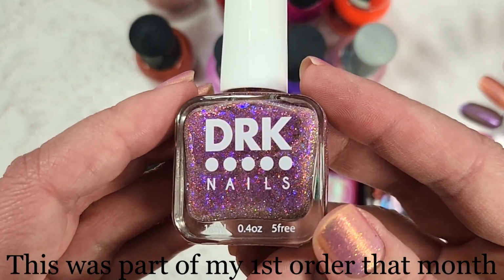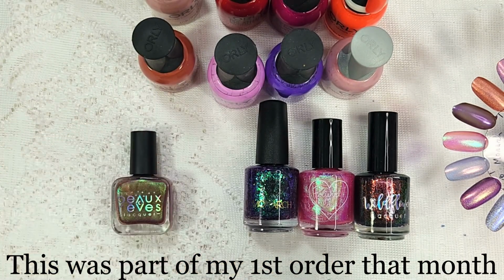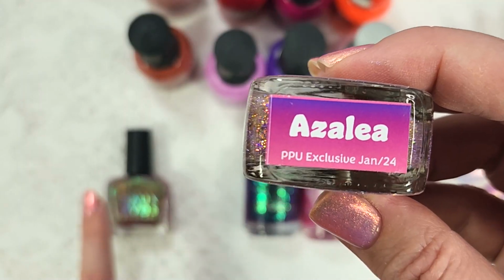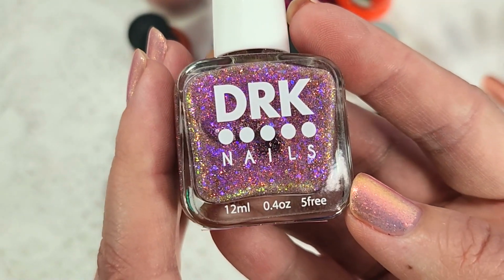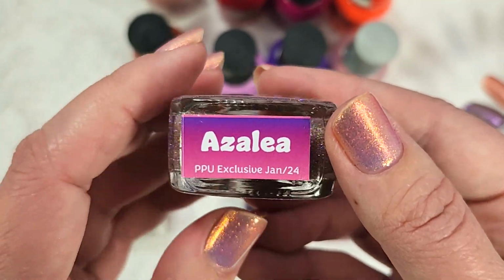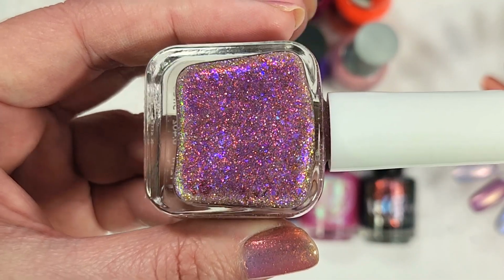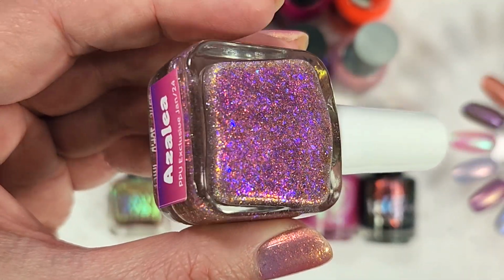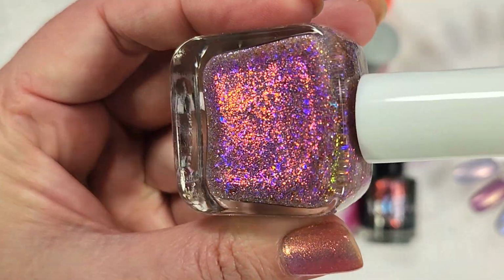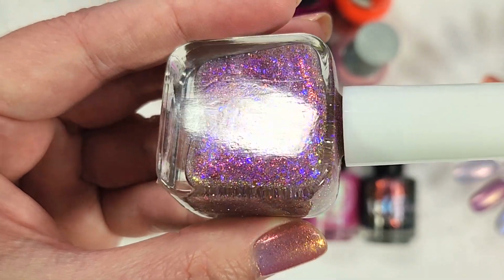Next up, we have one from DRK Nails. This one is Azalea, also Azalea. Maybe that was my confusion. Blooming Azalea is a magnetic from Beau Revs, and just Azalea is the topper from DRK. I don't remember if this one was designed specifically as a topper, but it is definitely sheer enough to be one. This is a beautiful combination of flakies, reflective glitter, and a larger particle shimmer. This one has a lot of different colors going on, as you can see.